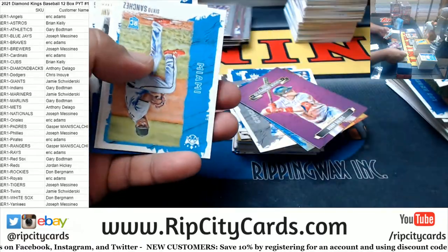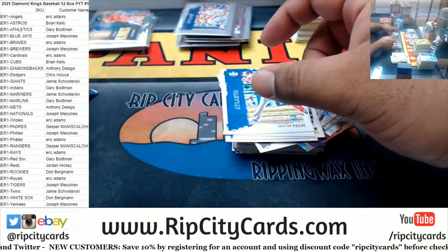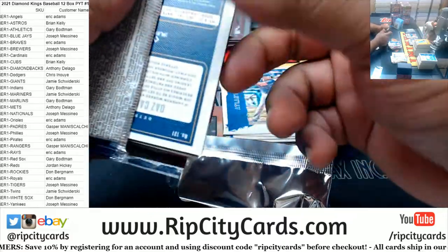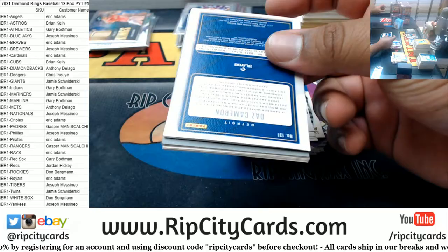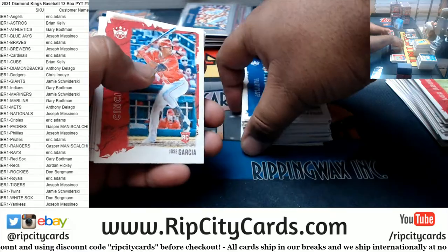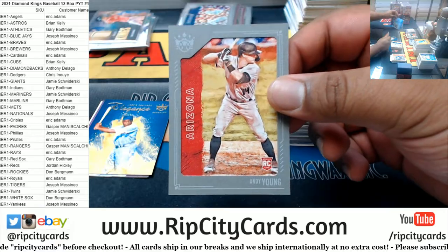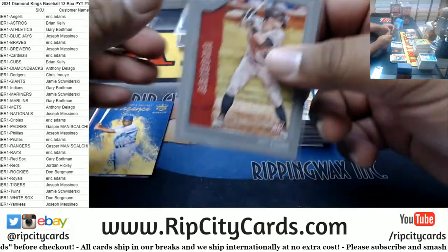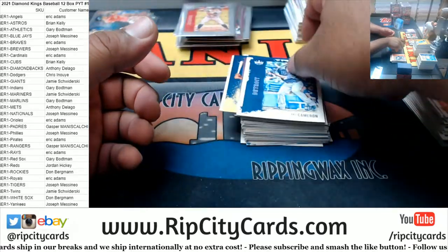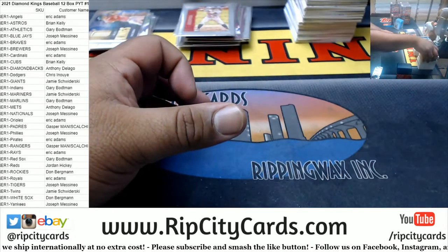Leave the building immediately. It is hot as fuck. Random question. Anybody buy one of those? Anyone own one of those Ridge wallets? Anyway, Andy Young, gray frame D-backs. They make like these cool kind of wallets.